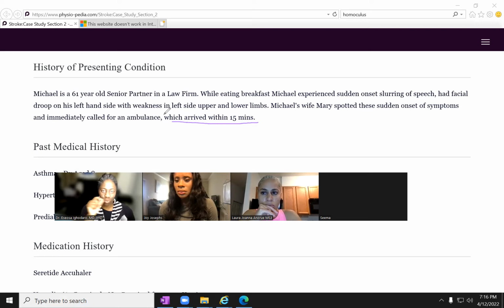The question was, what is the time frame for which you can give TPA after symptom onset? It used to be 3 hours, but now you can extend it to 4.5 hours. So that is high yield for, I think, the neurology shelf. They love those questions. Okay.